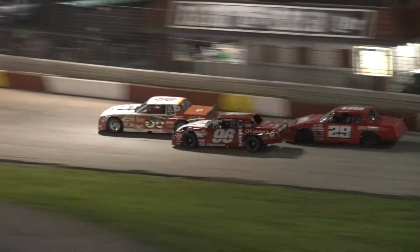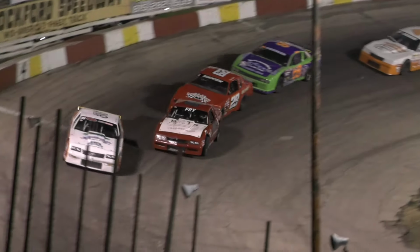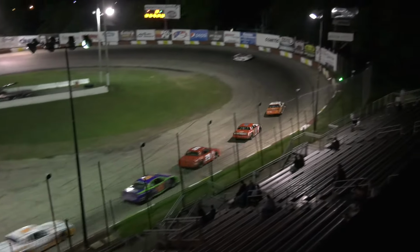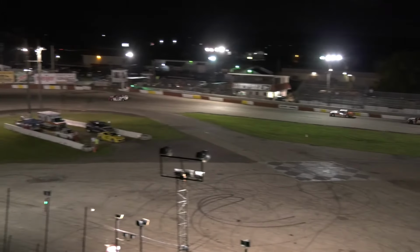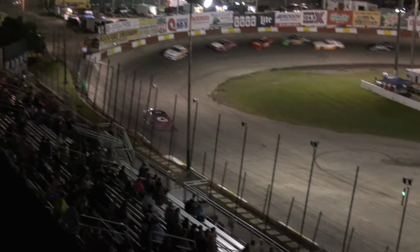What about Garrett Fry now? He took the low side and is running it hard. Smith in the lead, Howie 2nd, Fry 3rd, Terrence Robinson now in 4. Schinderling has worked his way up to 5. Johnny Robinson in the 6th spot, Justin Sellers in 7, and we got 1 to go.